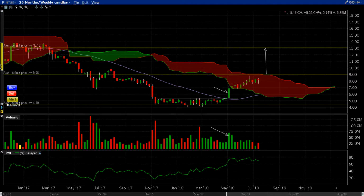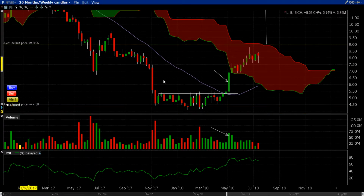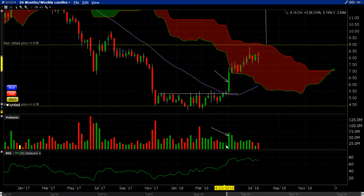And let me just zoom in. Zoom, zoom, zoom, zoom. So yeah, right about here. You see that candle? Breakout. Even the week before here, you started to have breakout signs. Even this one here, but we didn't have a volume on these two candles. Volume decides to pick up just a week later. And that's the first breakout, the embryonic breakout.